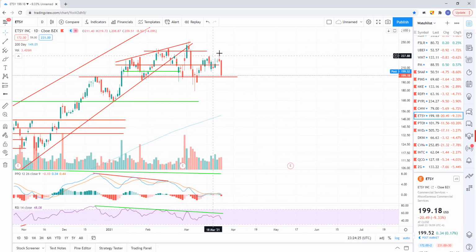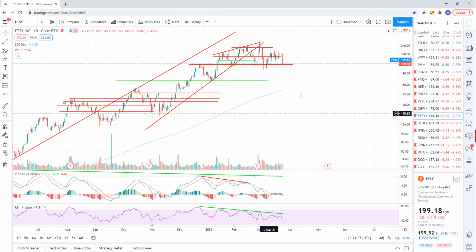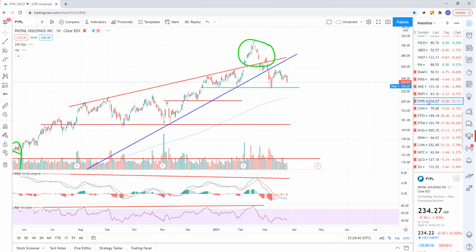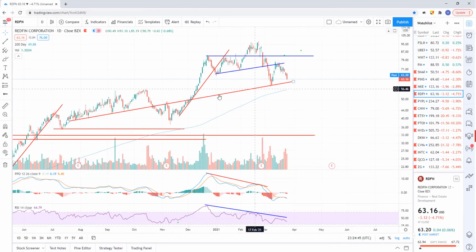Etsy, impulsive breakdown today, still holding support. Support's about 197.24. Looking for a break of that. You can see that was former resistance, then it was support all through there. A break of that, and down we go, likely down to the 200-day moving average. Again, all of these look weak. Nothing in here really looks relatively strong.